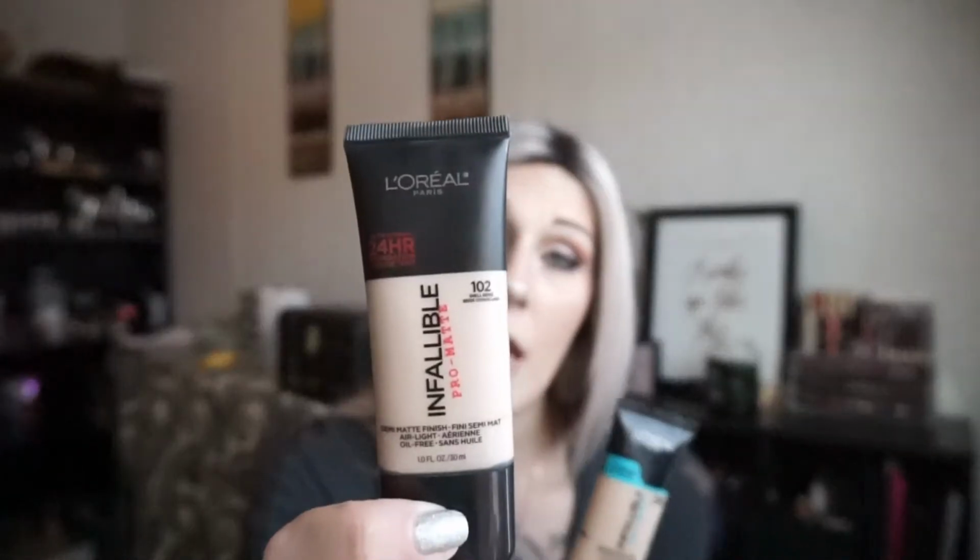And this is the L'Oreal Infallible Pro Matte and the L'Oreal Infallible Pro Glow. In the Pro Matte, I am shade 102 Shell Beige, and in the Pro Glow, I am shade 202 Creamy Natural. The reason why I have both of these is because I mix them. This one is too matte for my dry skin. This one doesn't have enough coverage. Putting them together is perfection.